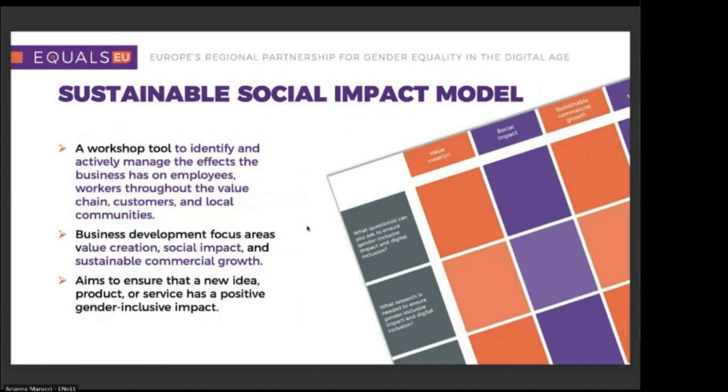So the Sustainable Social Impact Model is a business development framework for gender inclusive social innovation ecosystems that seeks to ensure a new idea or product or service has a positive gender inclusive impact. The overarching goal of digital inclusion is addressed by promoting value creation, social impact, and sustainable commercial growth in innovation through a gender equity lens. And here, sustainable social impact means actively managing and identifying the effects businesses have on employees, workers throughout the value chain, customers, and local communities. Next slide, please.